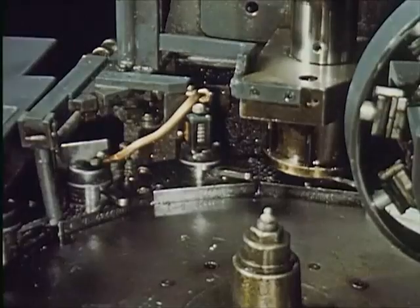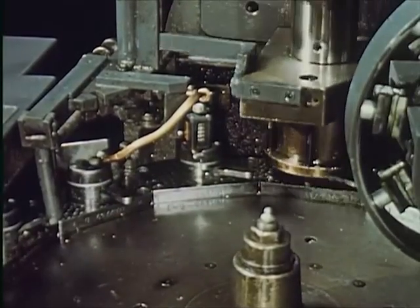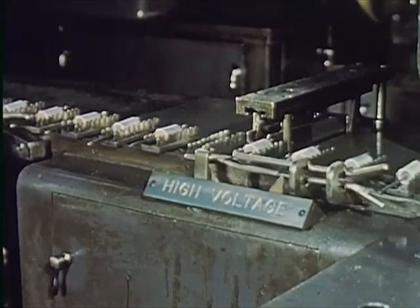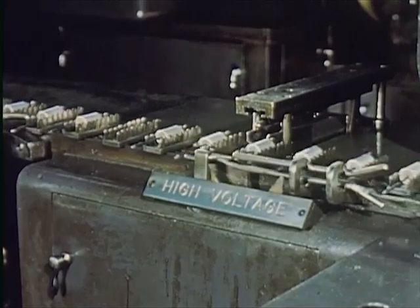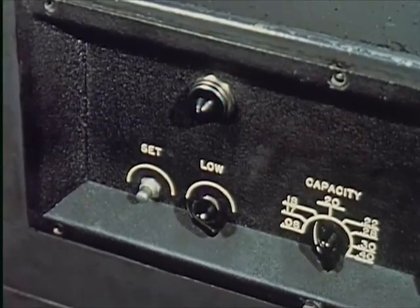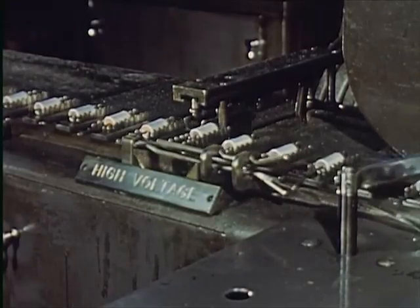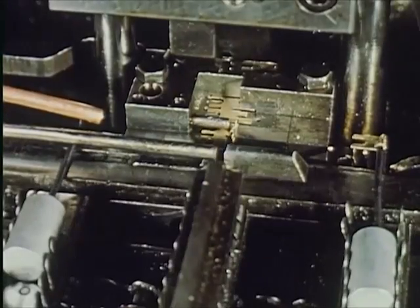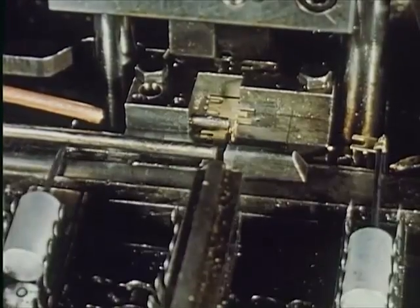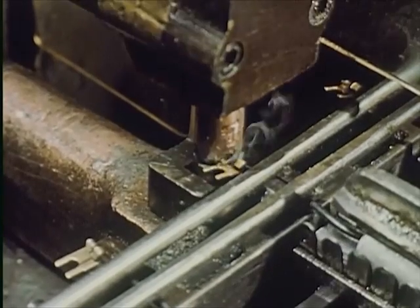In another inline operation combining further assembly and testing, each lead is gripped as the assembly passes, and the condenser is tested for capacity. If this test is unsatisfactory, the assembly is automatically rejected. Brass clips are attached, as they are made, onto the lead wires. The clips are then automatically welded to the lead wires.